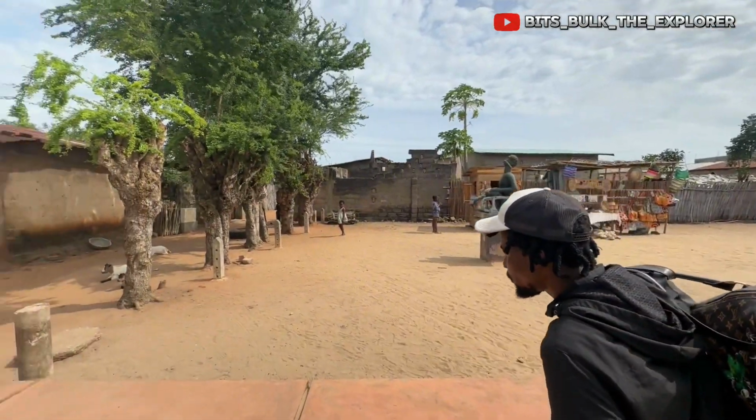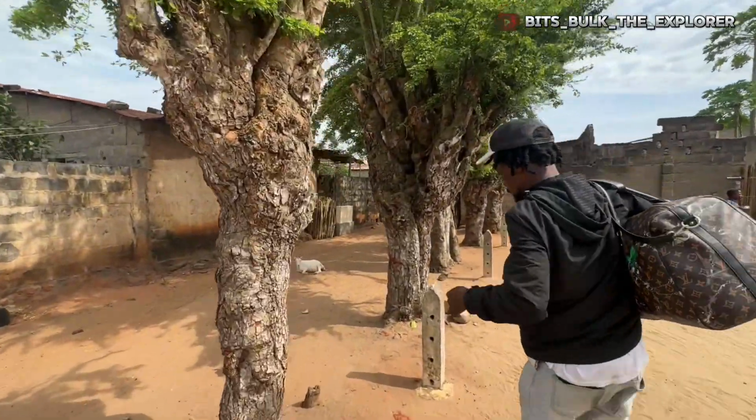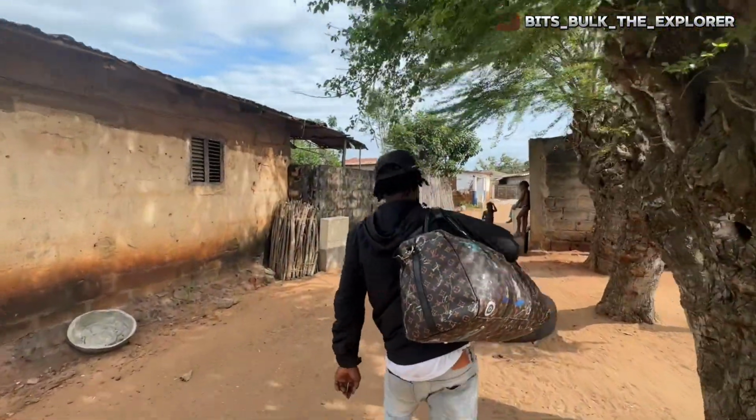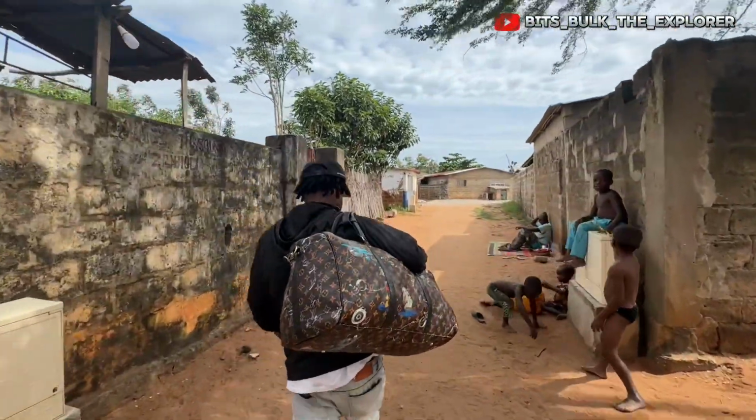Just beside this Black House, there's a pond where the slaves had their last bath before being shipped out, but the tour guide did not show me that. If you ever go to experience this slave route journey, you can ask your tour guide to show you this place.